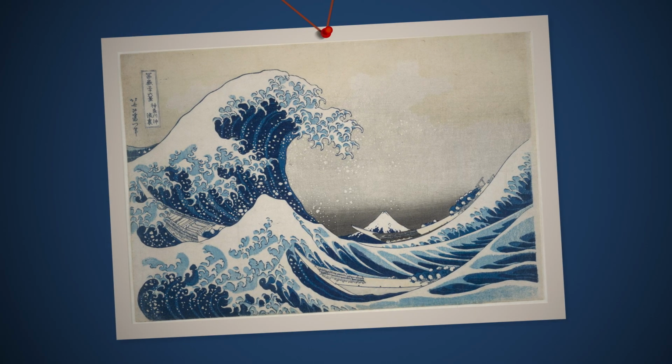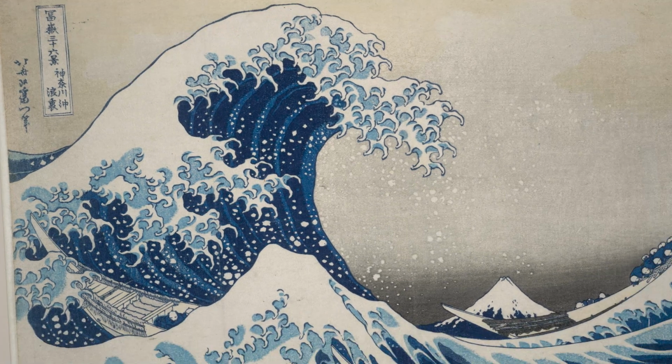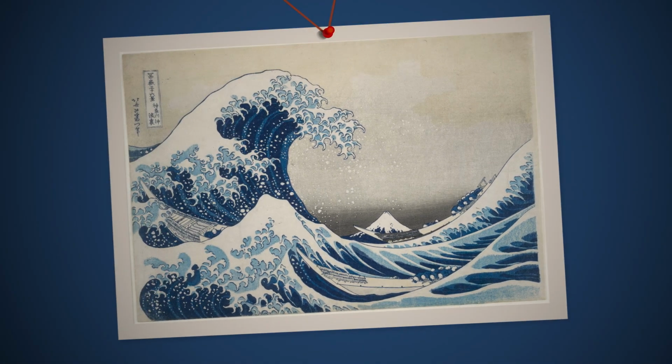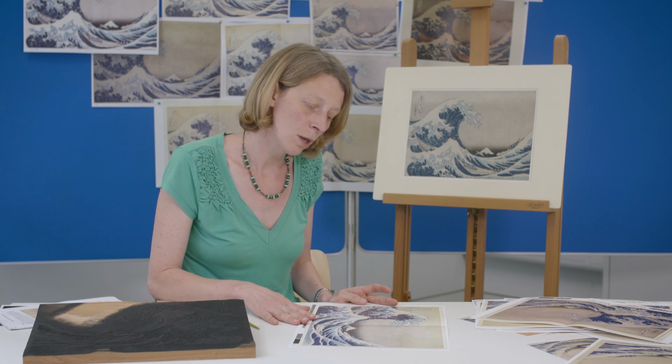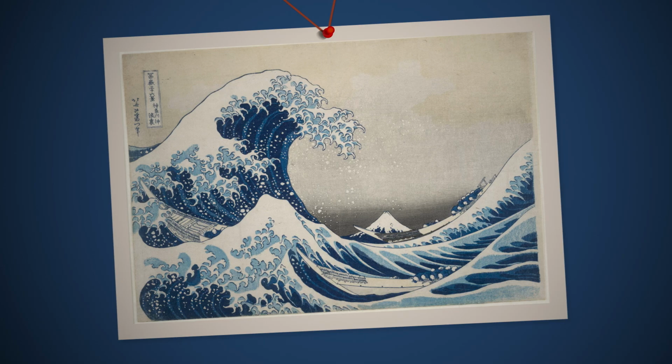So imagine the impression of the Great Wave as Hokusai had intended. So all the lines are crisp. You've got no gaps in the lines. The ink is where it should be. And we happen to be very lucky to have bought one around 2007, possibly a first edition print of the Great Wave. It's got very fine details.